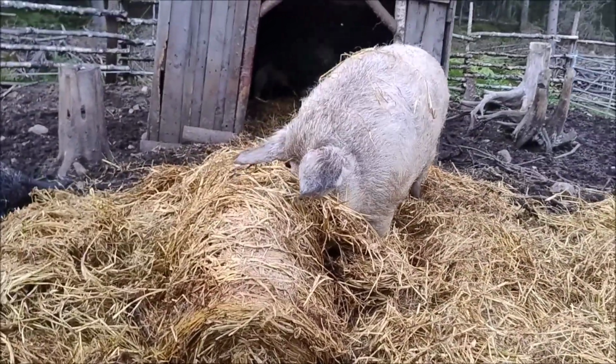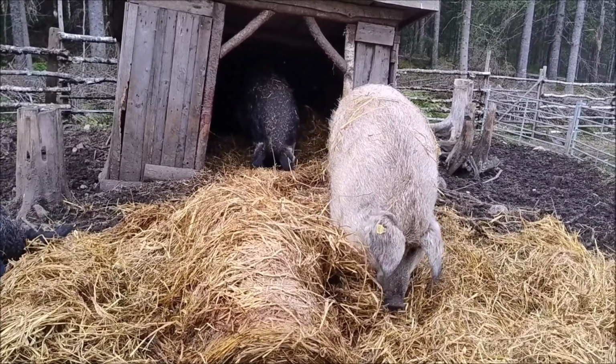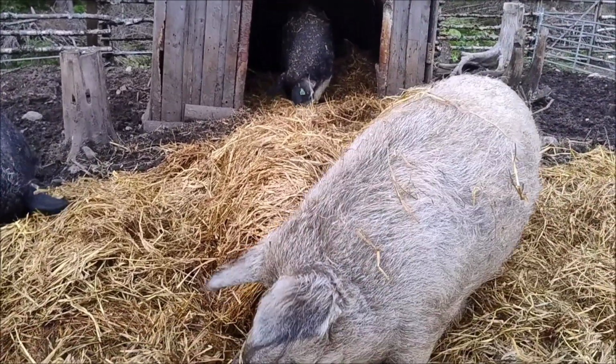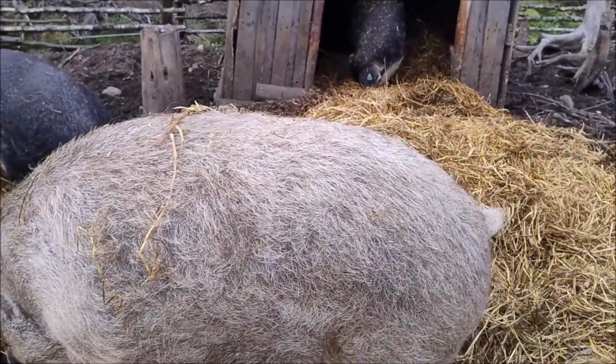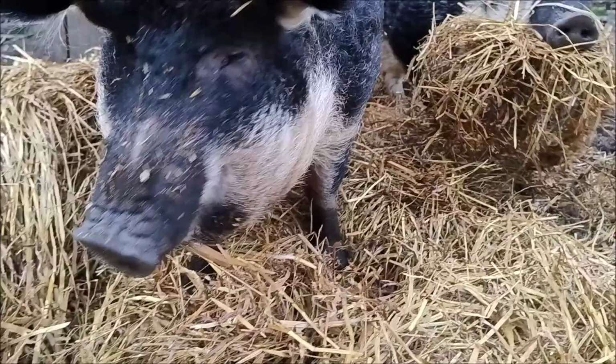The weather forecast is predicting a lot of snow tomorrow, so all the animals are getting really much straw for their bedding this day, and the pigs are helping themselves. They are actually quite good at it.